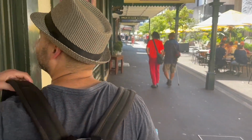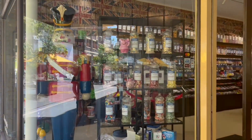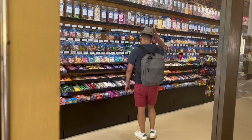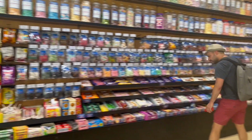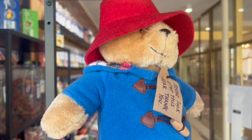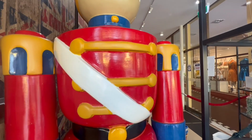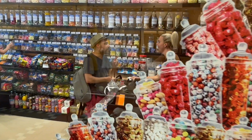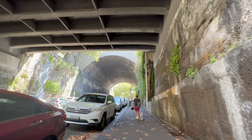Running short. We are seriously running out of time, but Adam's found the British lolly shop and he couldn't help himself. He's gone in. He's after some butterscotch. We'll see if he finds any. But look at this place. It's huge. So many different lollies. Only minutes away from the van, but hopefully get back in time.